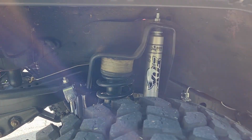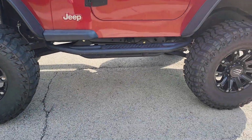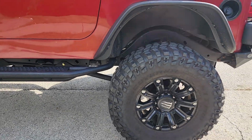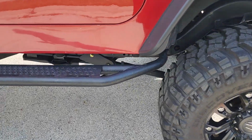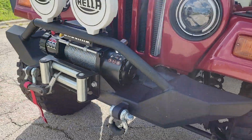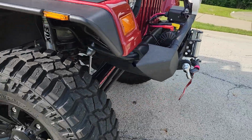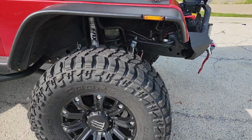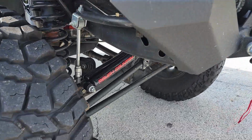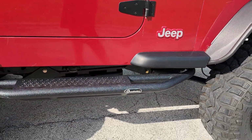It's very lifted. Has some body lift in there as well to clear these 37-inch tires. Limited edition Monster rims, which I thought were pretty cool. XRC bumpers. I think these are XRC rock sliders as well. Not that I'm going to be off-roading this, but it has a winch up front. Badland winch, which is Harbor Freight crap. That's one thing that I did not like, but it was the guy that I bought it from who actually did that. So that'll get replaced. Oh, Quadratec rock sliders.